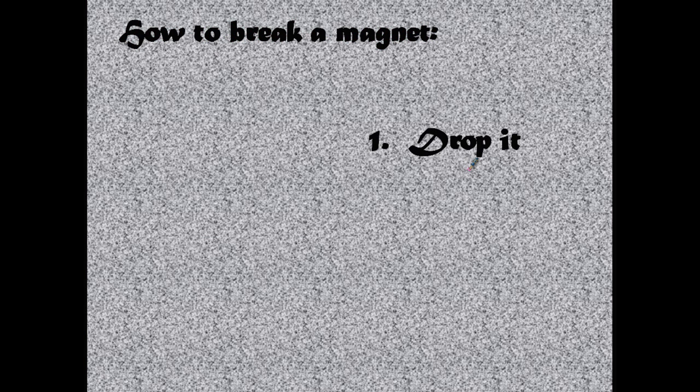There's a couple ways to break a magnet. You can drop it. It's going to shake up all the domains. You can heat it. We know from thermodynamics, if we heat something up, all the particles and atoms start moving really fast. And that's going to mess up those domains too and unmagnetize the substance.